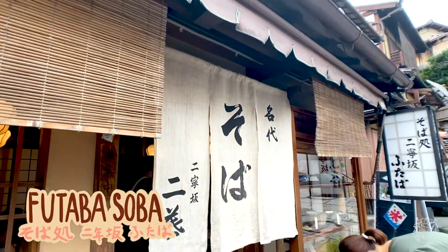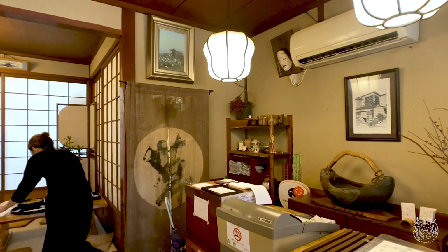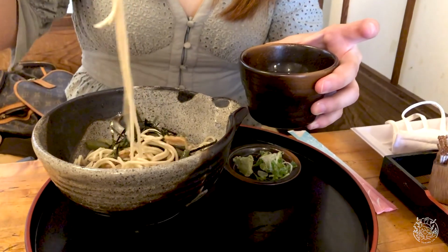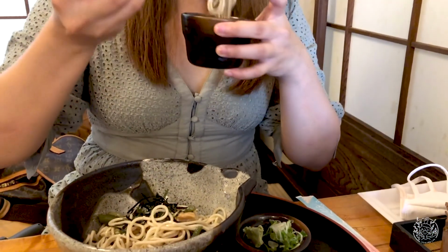We're having our lunch at Futaba Soba restaurant. It is a tiny restaurant located right in front of Starbucks Coffee. Their specialty menu is this matcha cold soba. Let's give it a try. Yummy!